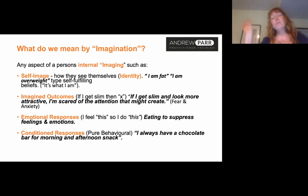So, if you remember back to some of the scenarios we had with the don't want, do want, there were a few people that wanted to be slim and attractive, but there was this bit in the middle that made them scared of what would happen, perhaps it's not safe. Perhaps it's not safe for me to be slim and attractive. So sometimes there's a fear and anxiety around what that imagined outcome actually might bring. So it's not actually a fear of being slim, it's the outcomes of what that might mean. So we're looking for that missing bit again.